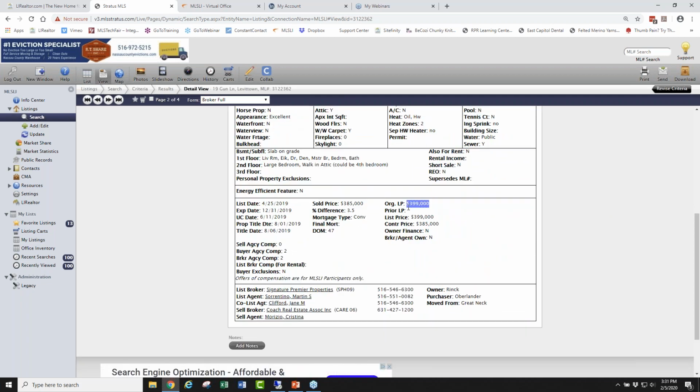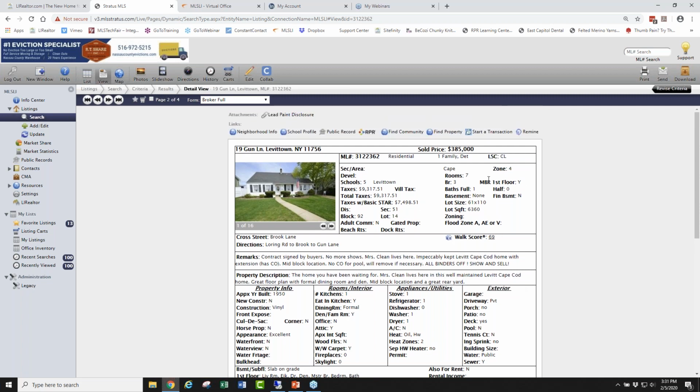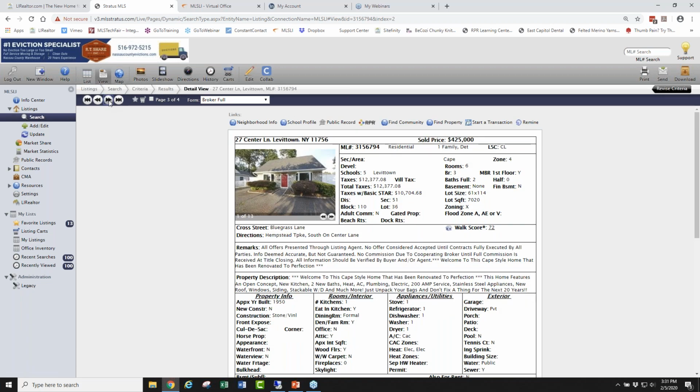It looks like they started at $399, and it sold for $385, so it was pretty well priced. We're looking for DOM, days on market: 47, so less than 2 months it was on the market. It sold pretty quickly. And if we look at the description, Mrs. Clean lives here, well-maintained, floor plan, so it was in pretty good shape, so that's probably why they got that $385.